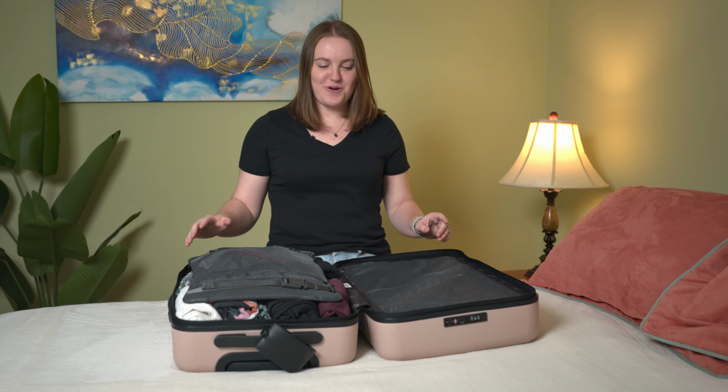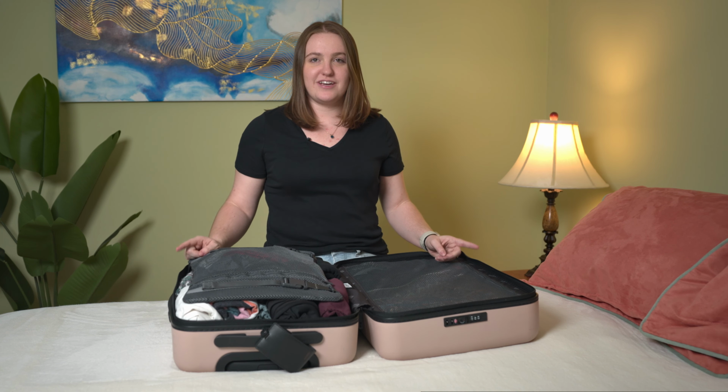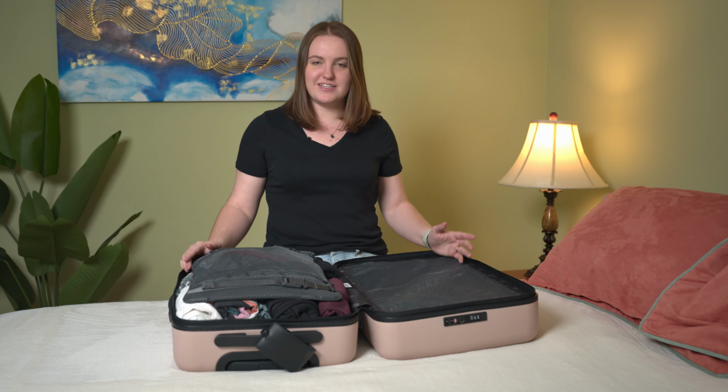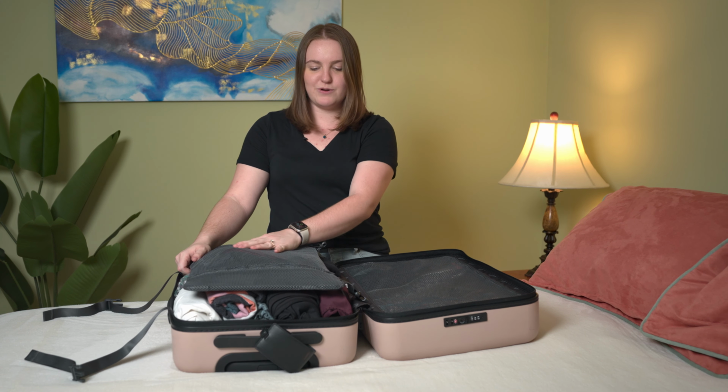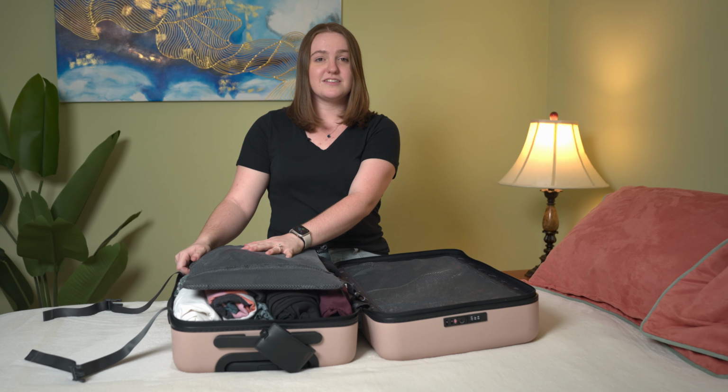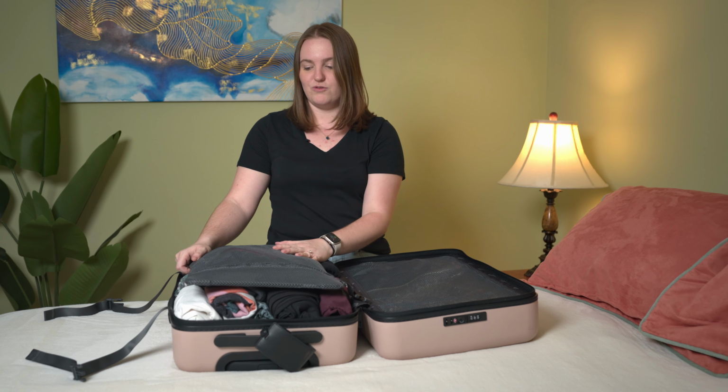All right, so we're both packing in our carry-on sized bags. We did this last time. It worked out good for us. We always put our undergarments in this zipper pouch here. You will need some hiking socks. So we really like Darn Tough hiking socks. We have a few pairs with us.